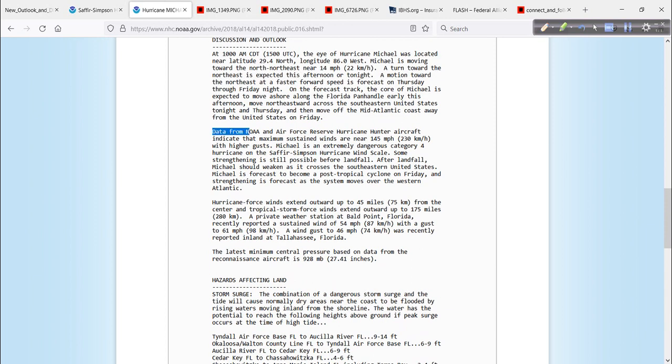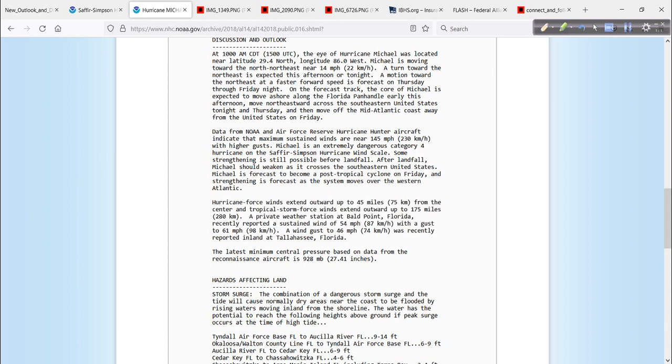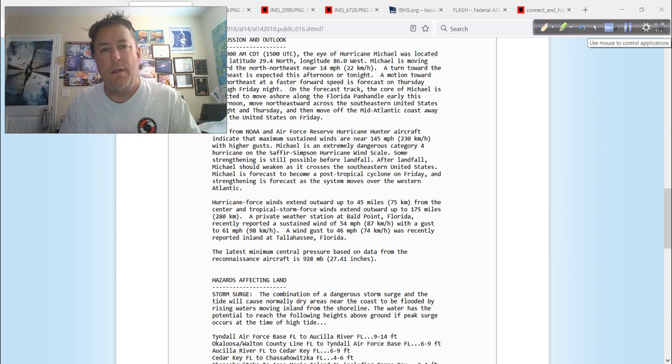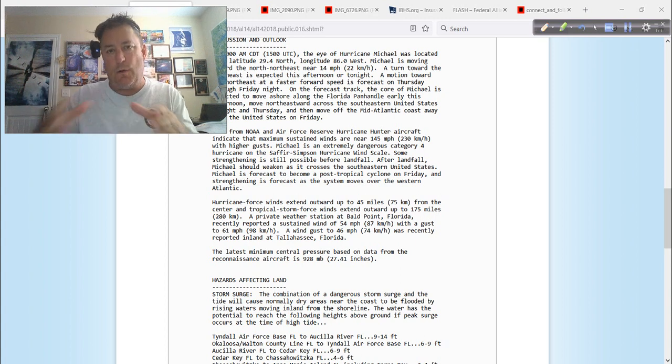So data from NOAA and Air Force Reserve Hurricane Hunter aircraft indicate that maximum sustained winds are near 145 miles per hour. And then right here, that's the paragraph I'm looking for. Hurricane force winds extend outward up to 45 miles from the center. So that is very, very important to know. So amongst all of this that I'm throwing at you, the one thing that I want you to remember the most is to understand how far out from the eye hurricane force and tropical storm force winds extend.